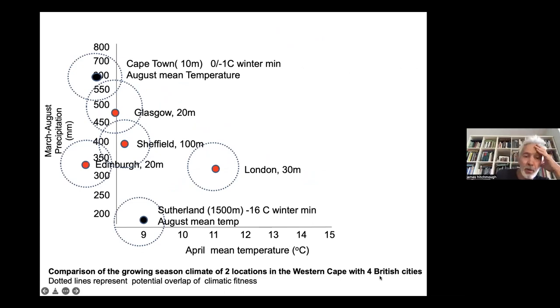What I'm doing here is comparing the growing season in South Africa, which is obviously the winter months, let's say May to October, with April to September in the UK, because these winter-growing species primarily grow in summer in the UK. They're pushed a bit more from winter into spring and sometimes summer. So I'm trying to make these comparisons. But that's probably not of enormous interest to you, so let's just move on.